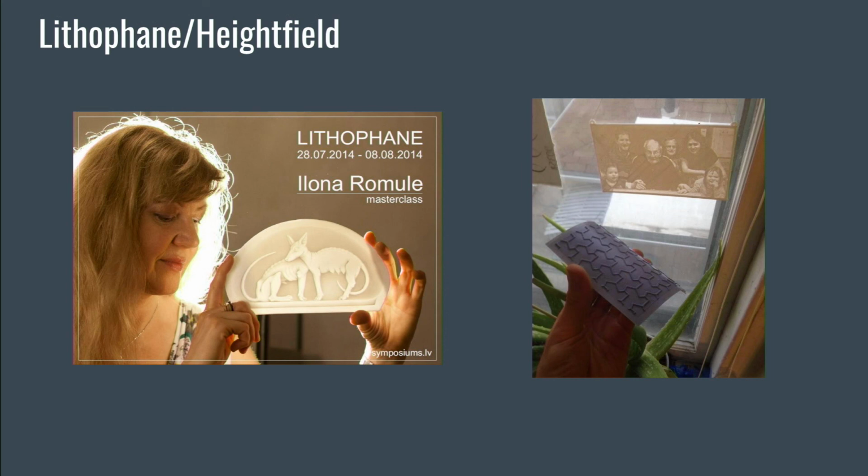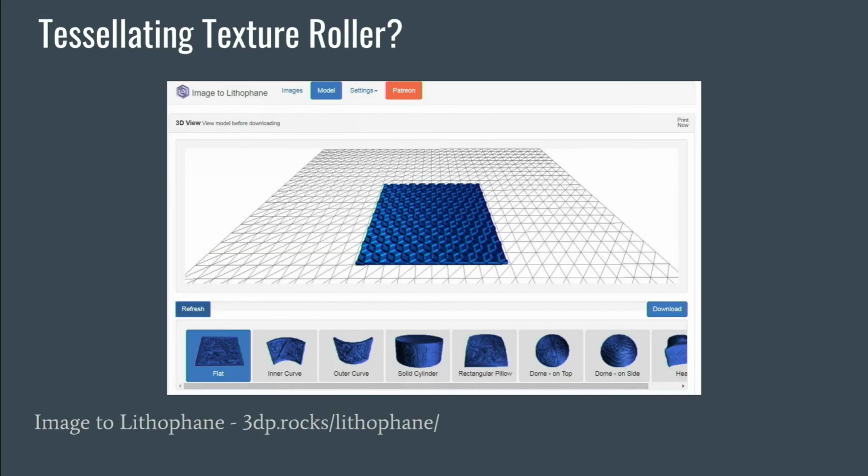That's great. It was super simple because now you're working image-based. So instead of doing your 3D design in a 3D program, you're just using images. And your students know how to work with images. So then, could you get a texture roller out of this? This is a program that does this for you online. It's another one of these apps.